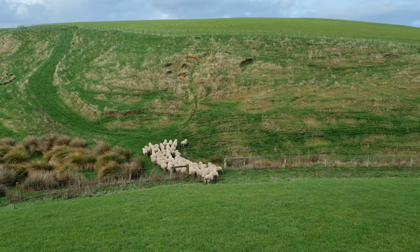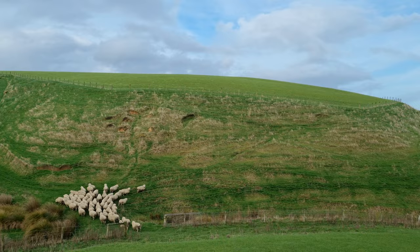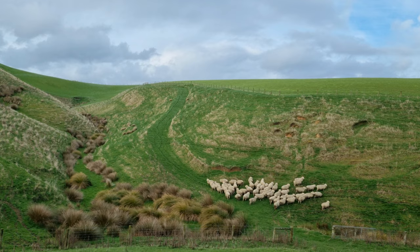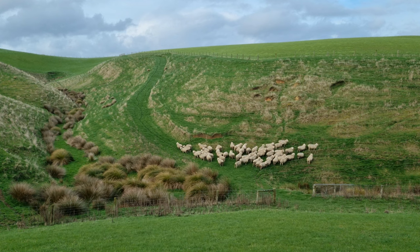There goes 60 Romney singles running onto the bank. It's got this big bank. Does a very nearly full circle. Goes the whole way around and comes back to about 200 metres in a straight line from that point up there. On the other side, it's about 10 hectares, so they're pretty lightly stocked on there. They'll be pretty happy there for a wee while.